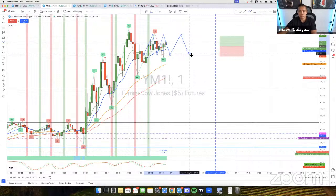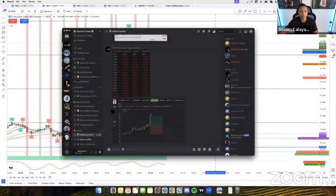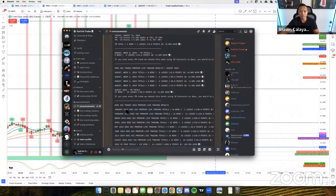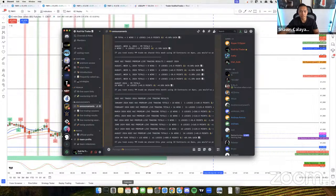But yeah, back to what I was saying earlier, guys. I've been paying so much in commissions because of how many trades we've been taking. Let's take a look at the stats real quick. So far in August, we've taken a total of 26 plus 24, so 50 trades for the month of August. That's a lot of trades. So you guys can only imagine how much that costs.